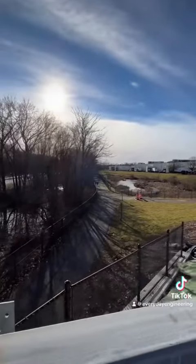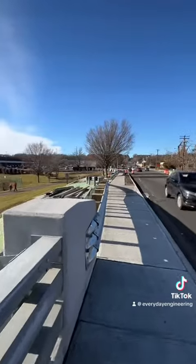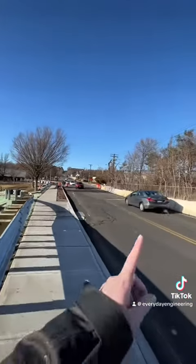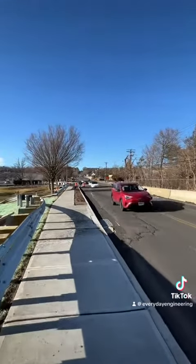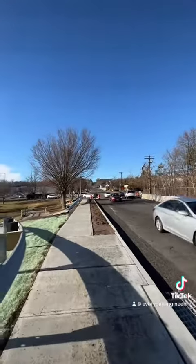This is the Farmington Canal Trail, one of the most popular bike trails in the state of Connecticut. We've got an access point here, we've got an access point on the other side of the road. Put some bike lanes on Skiff Street. That would allow people using the trail to access all the businesses along Skiff Street.